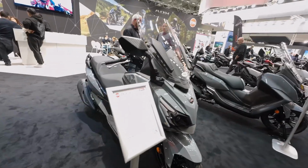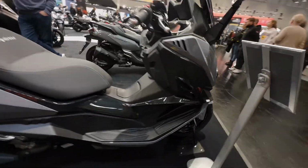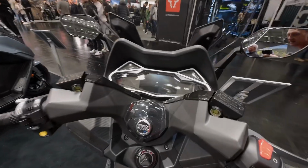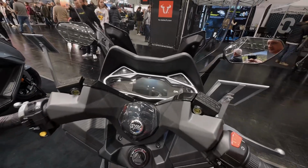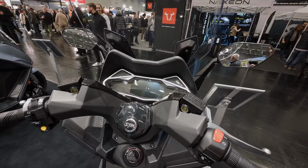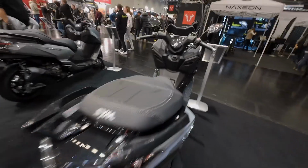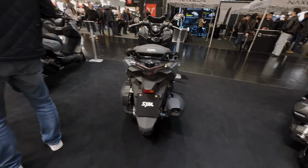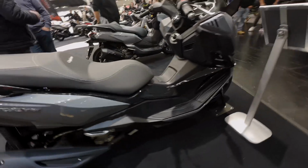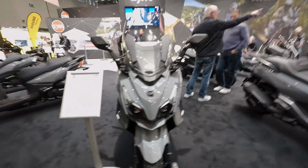This is the Cruisym 300i. Again, I quite like that. It's got a feeling of Honda about it, this one. It's got a Kawasaki and Honda styling about it. You're getting that vibe, aren't you? Let's look at what everyone else does and copy it.